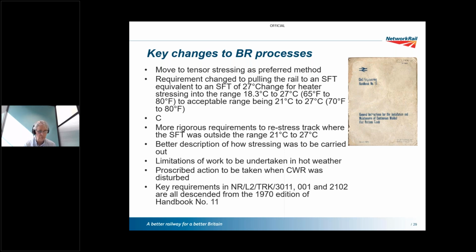More rigorous requirements to re-stress track where the SFT was outside the range were introduced. Better descriptions of how stressing was to be carried out, so addressing the problem of inconsistency in application. It introduced limitations of work to be undertaken in hot weather. So what you were not allowed to do in terms of disturbing the track when the weather was warm, things like tamping or opening out for sleeper changing. And it also prescribed for the first time some action to be taken when CWR was disturbed. So that's hot weather precautions, as we would now describe them.